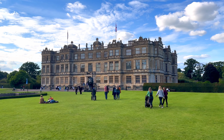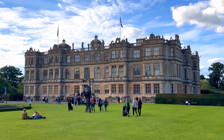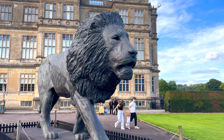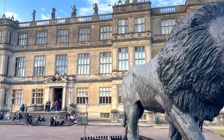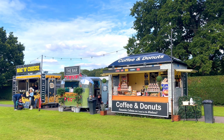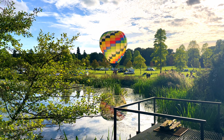On a side note, Longleat opened its doors to the public 75 years ago this very year, and this is the house that started it all, complete with majestic bronze lion statue. Plenty of modern refreshments available though, with mac and cheese, coffee and donuts, or you can even participate in a cheeky beer. And that is just a small selection of them. There are plenty more around the corner.